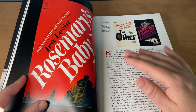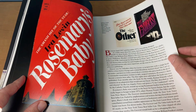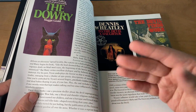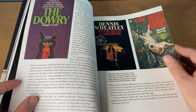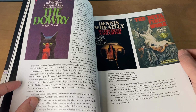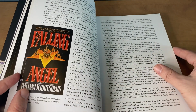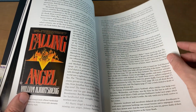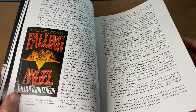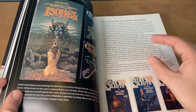And here the book introduces us to the satanic panic trend. We've got some lesser known ones here. The Dowry, To the Devil a Daughter. There's a movie of that with Christopher Lee. Falling Angel, nice illustration right here. No idea if that's a good book or not. I might say that a lot here because I haven't read most of them. What I'm more interested in is the artwork.